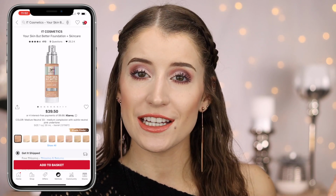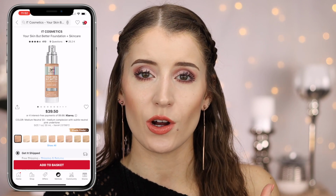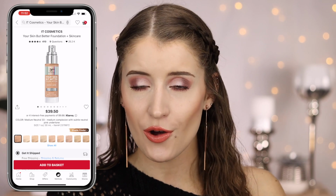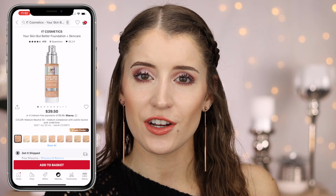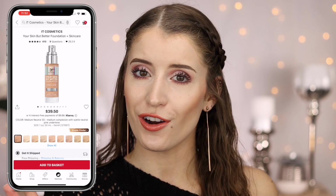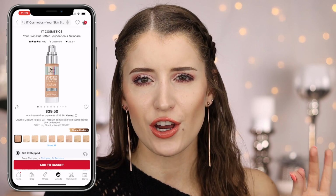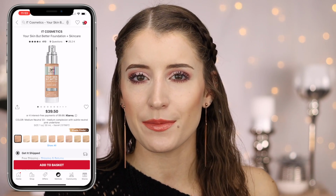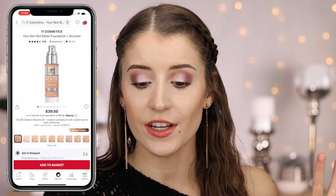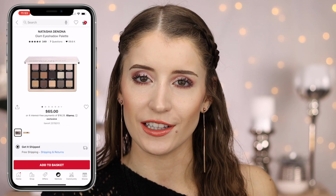And then I also need to pick up the IT Cosmetics Your Skin But Better foundation in a lighter shade. If you guys watched my foundation declutter video, you saw that I have 2 shades in this foundation. And first of all, I love this foundation, but the 2 shades that I bought were too dark. So I'm thinking about buying a lighter shade in this foundation. It's such a good foundation. That's another one that was in my last recommendations video. I love it.